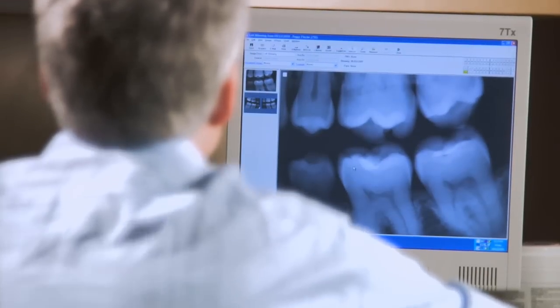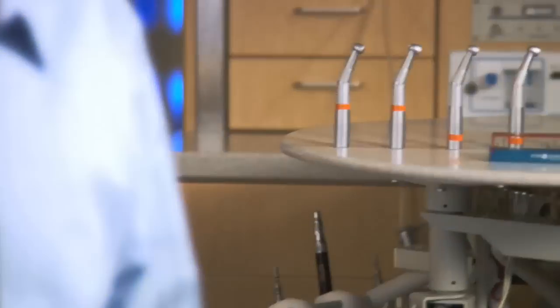The first time I took the ProDrive turbine and put burr to tooth, I was amazed at how much better the performance was with the ProDrive handpiece than it was with the stock. It was completely different, and hands down, ProDrive was much, much better.